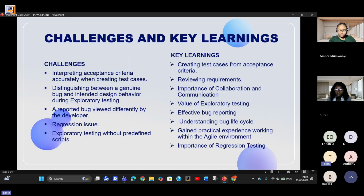During the course of the exploratory testing, there was a regression issue which was flagged, and I was able to inform the developer, and it was tested. So I had a real experience of regression testing, not what I was told, but I experienced it personally. So that was a good one for me. And also the importance of collaboration and communication. Like I said, one of the challenges I faced was having to differentiate between a genuine bug and an intended design behavior. The collaboration and the communication gave me an opportunity to constructively express my view without being defensive or making it about myself.